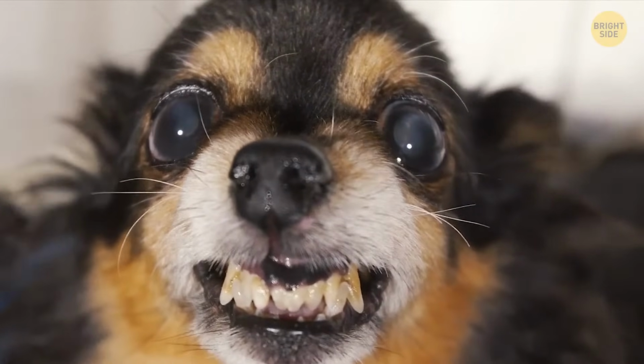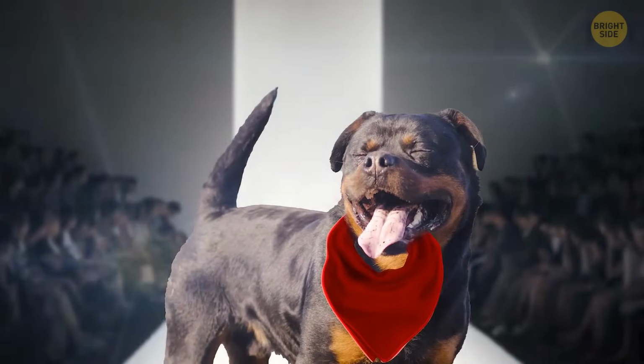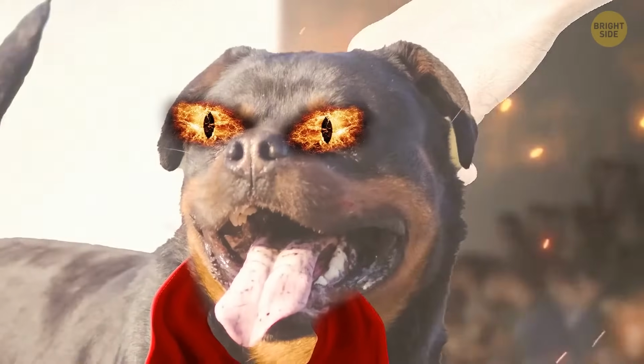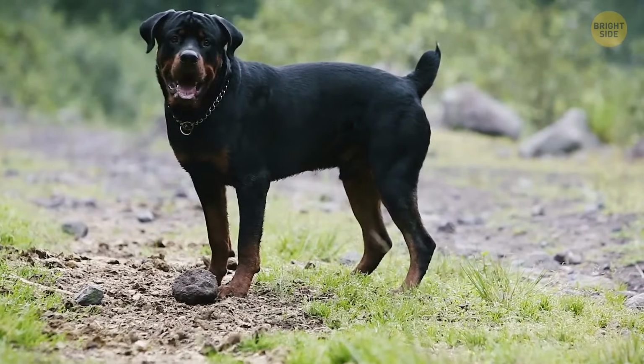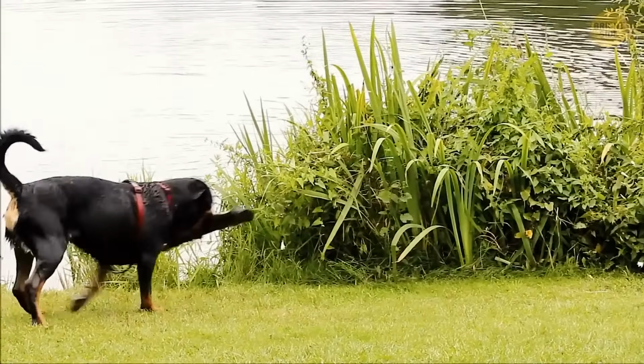Take a look at Candy here. She's a 4-year-old Rottweiler. You see her red bandana? That means she won't be so sweet to you if you approach and try to pet her. Even if you see her acting loving and cuddly towards her owners, don't be fooled. Her owner makes her wear the red bandana for a reason.